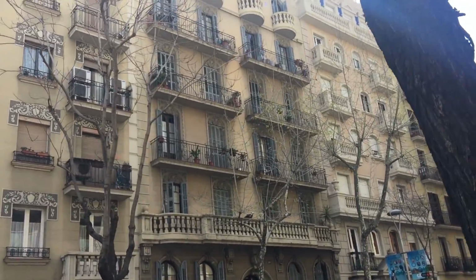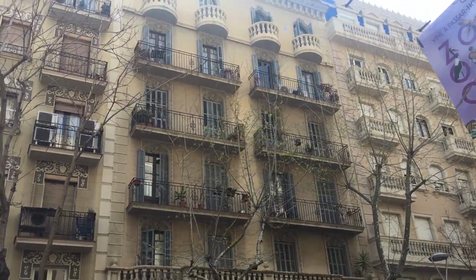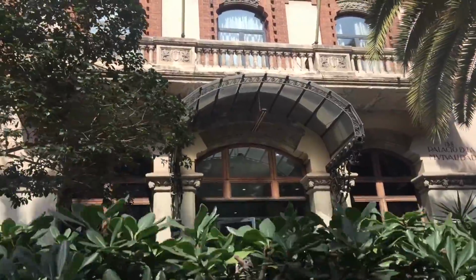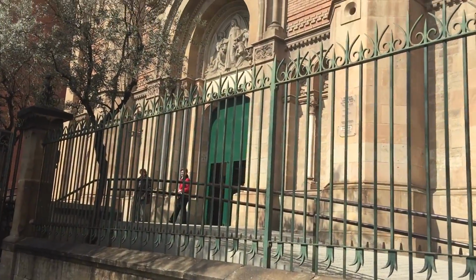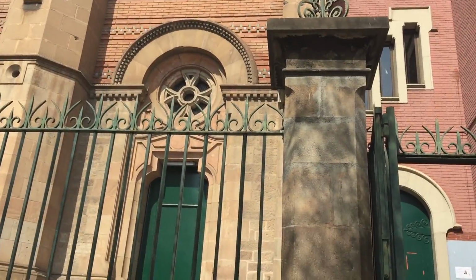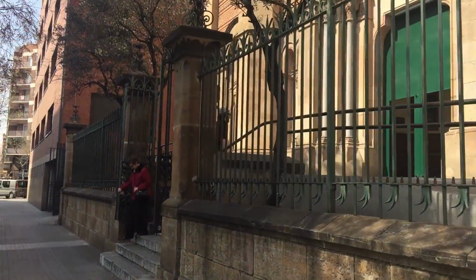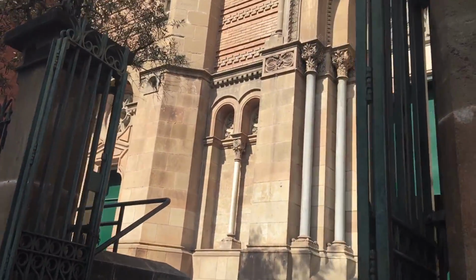We are going back home. We're going to take the bus now, so hopefully I will be able to film that too. This is still part of the hospital, and I found this little cute thing here. We just found that little hidden treasure that we didn't know. It's really beautiful. I find it very beautiful. And we're going in, I guess.